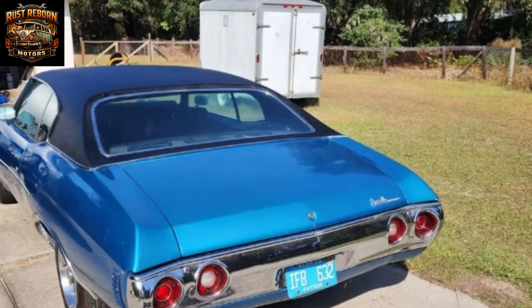With a clean Pennsylvania title, it is positioned as a straightforward ownership transfer, making it easy for the next buyer to take over and continue enjoying or improving this classic A-body Chevrolet.